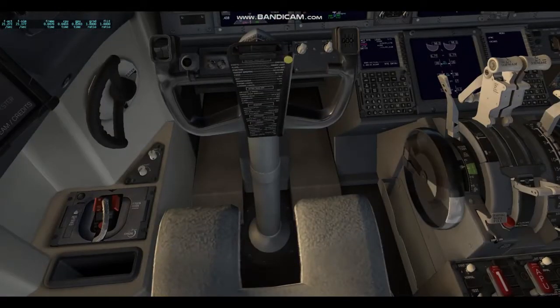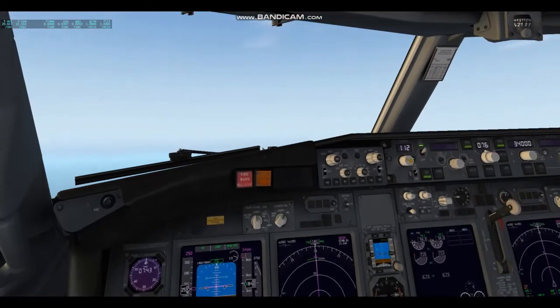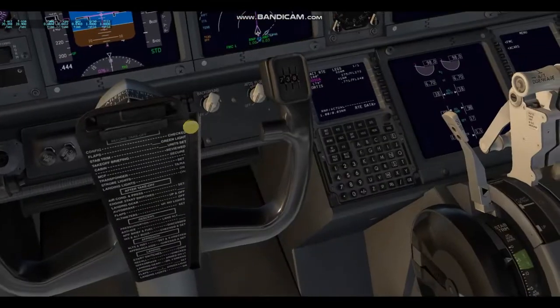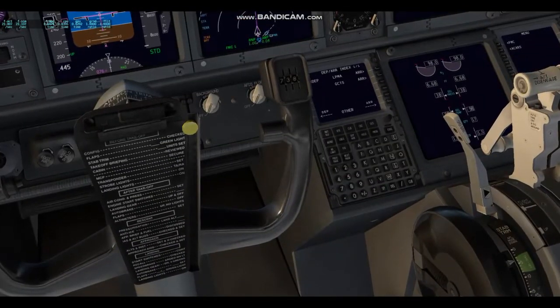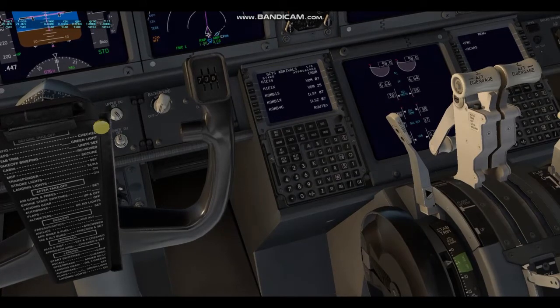So we'll go on down. I just disconnected the autopilot as well. We're just going to go down to the arrival. As I said, we're going to be coming in on ILS 07.